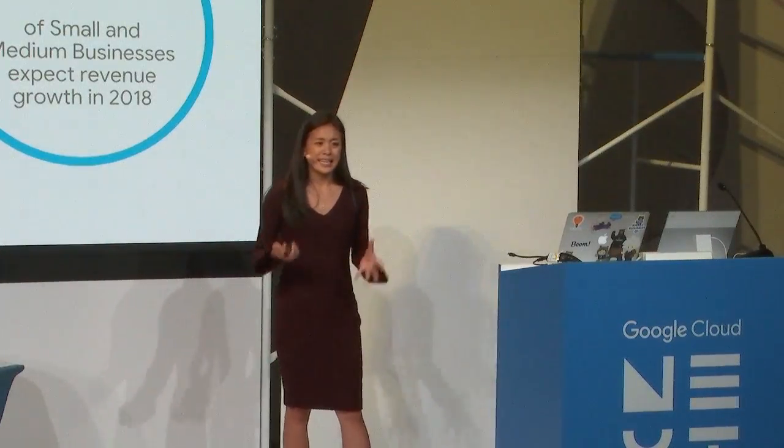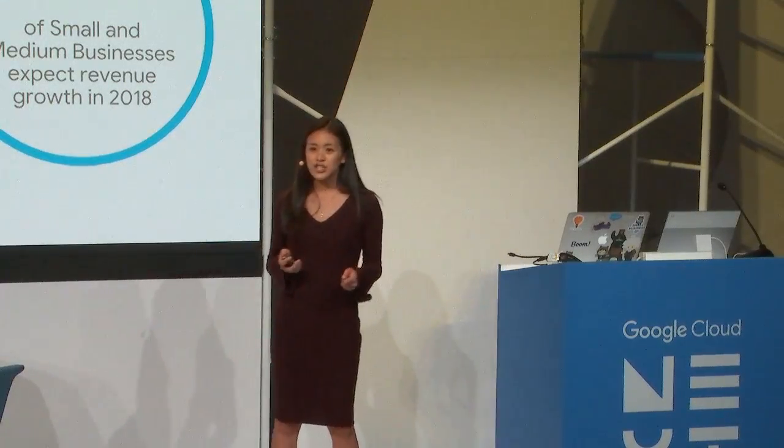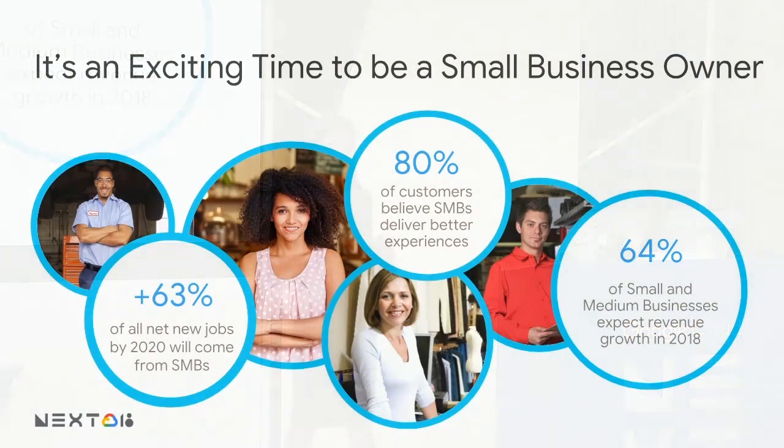So it's a really exciting time to be a small business owner right now. You guys are at the forefront of innovation. You guys are fueling growth in the economy. By 2020, about 2/3 of net new jobs will come from SMBs. And you guys are also crushing it when it comes to customer experience. In fact, 80% of customers believe that small businesses actually provide better customer experiences.